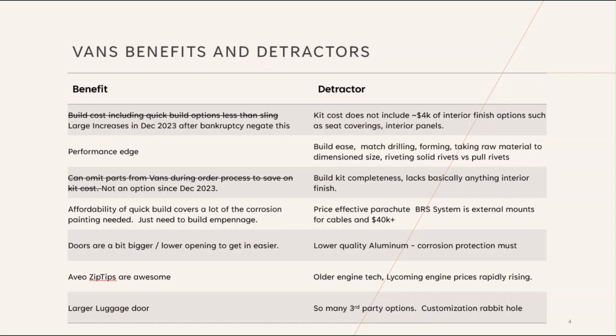The zip tips was one of those things that I fell in love with. And I was like, man, guys, can we get these for the Sling as well? Because these things are super cool just to have it all built in. You don't have the lights hanging off the tip of the wing, all that kind of stuff. Not quite there. I know Avio has talked to Sling in the past, and they just haven't quite gotten to an agreement on what to do on that side.